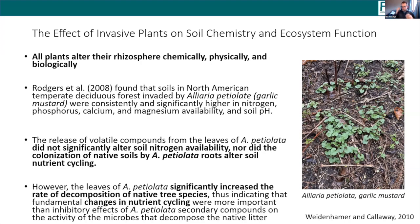I am a little skeptical to think that, all right, well, the nutrient cycling, you can see their release of volatile compounds did not significantly alter soil nitrogen availability, so on and so forth. And at the bottom there, it says the garlic mustard significantly increased the rate of decomposition of native tree species, indicating fundamental changes in nutrient cycling are more important than those inhibitory effects of the secondary metabolites that are found within those microbes and that leaf litter that might be generated by garlic mustard.